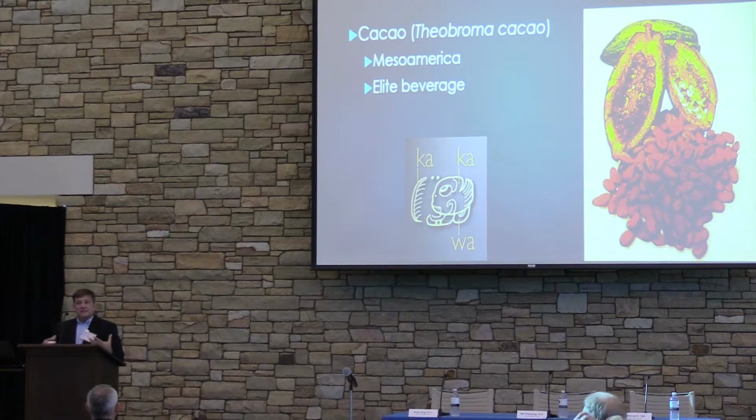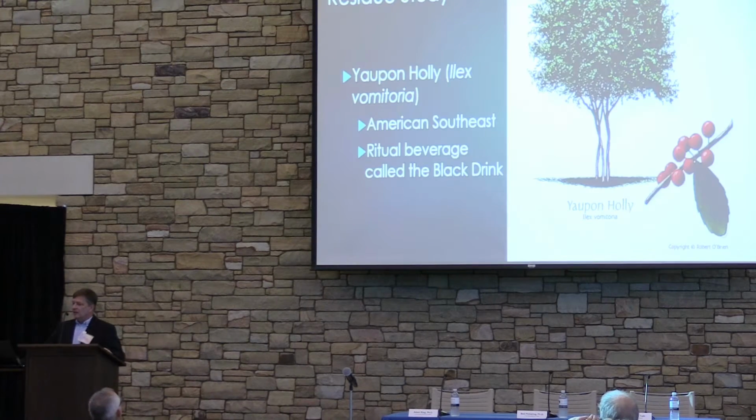But we looked for the same biomarkers. Of course, one is cacao. We know that was consumed in Mesoamerica. It was an elite beverage. There are some studies that say that cacao came into the Chaco Canyon sites in the American Southwest and up the Mississippi Valley and into the Ohio Valley. So we wanted to see if we could find cacao.